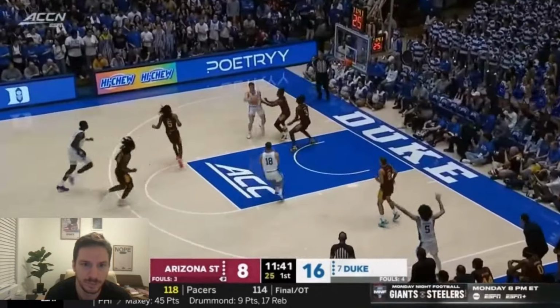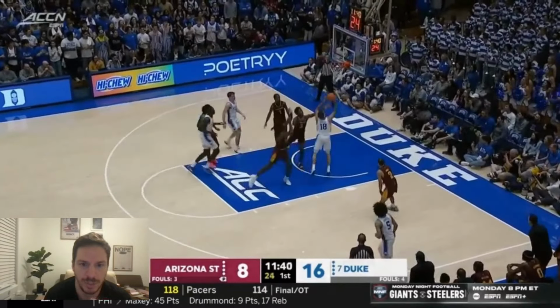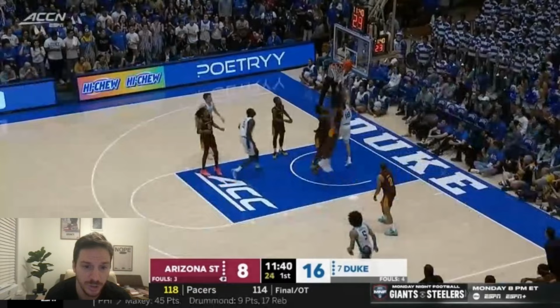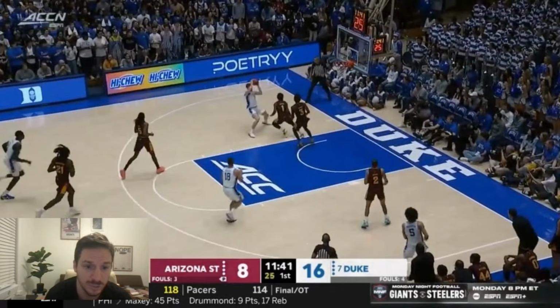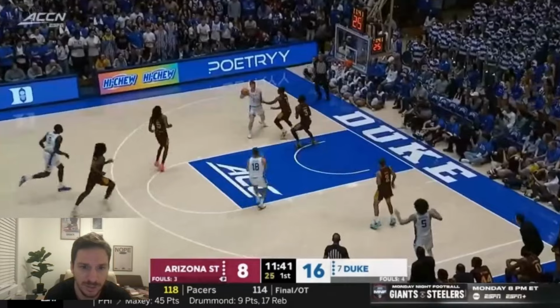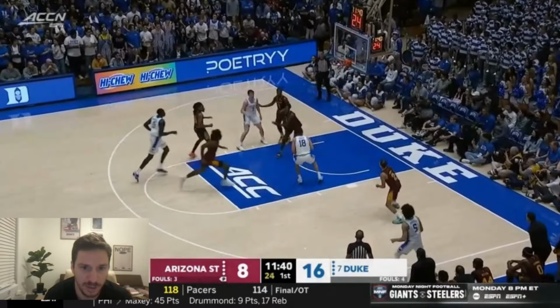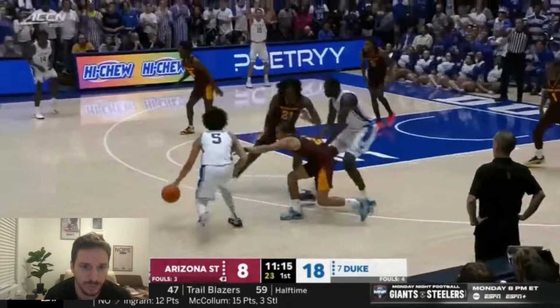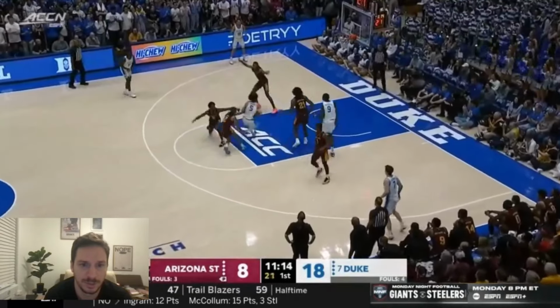And then Knueppel off 2. Mason Gillis off 2. That's one thing that these Duke wings do a very good job of when they drive, and you'll see Mason Gillis do this a couple of times in this breakdown. Kon Knueppel is patient, goes off 2, makes the right decision. He's not out of control, and he finds Mason Gillis.